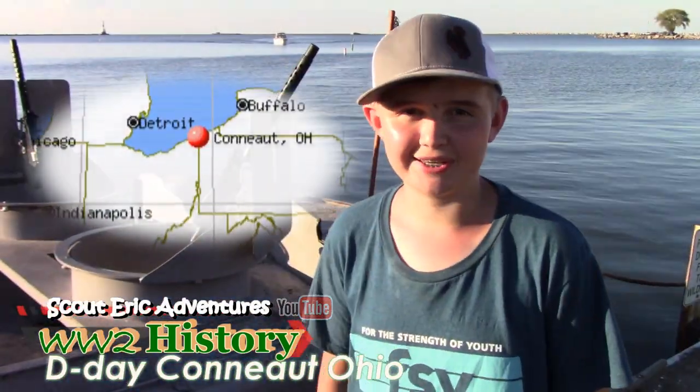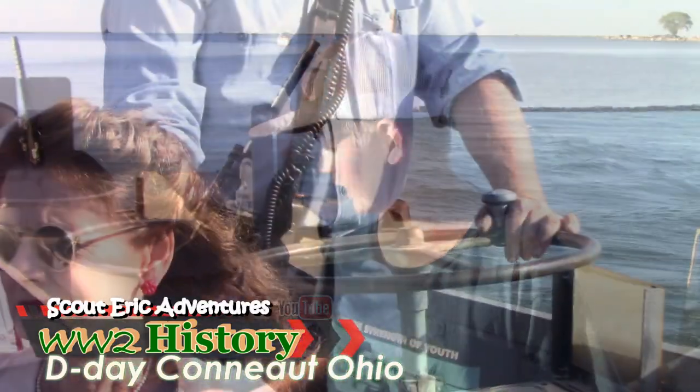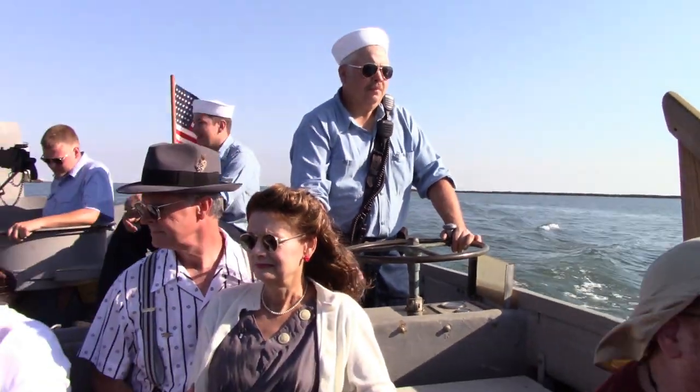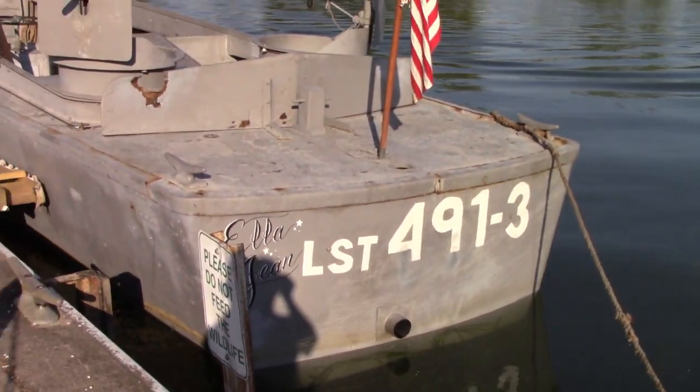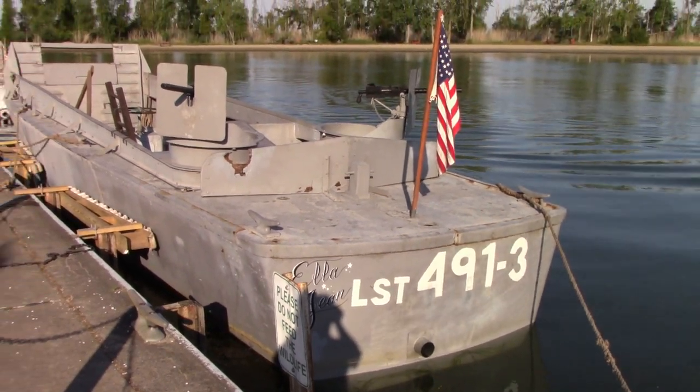Conneaut, Ohio. We're here at the D-Day reenactment, and right now we're about to get on a Higgins boat and take a tour. So the Higgins boats were a very important piece of World War II. They were used to transfer troops in amphibious invasions, and such use was in D-Day.